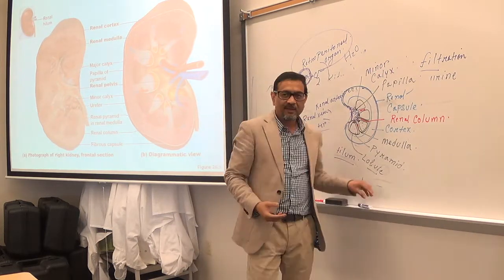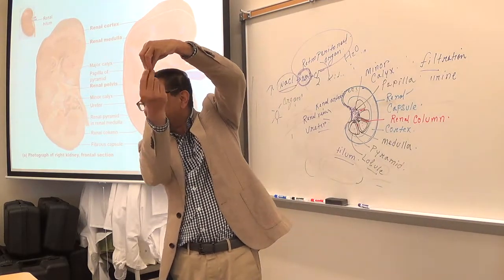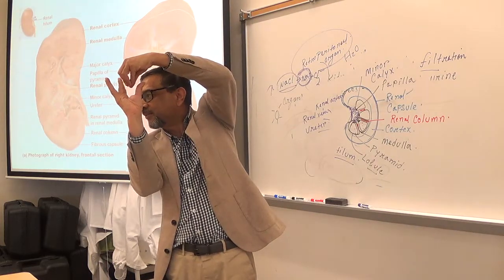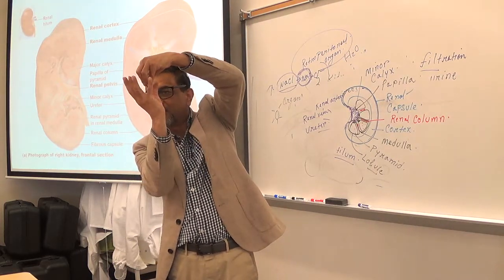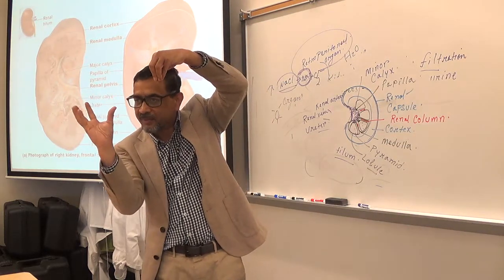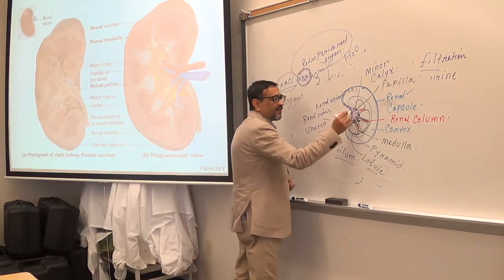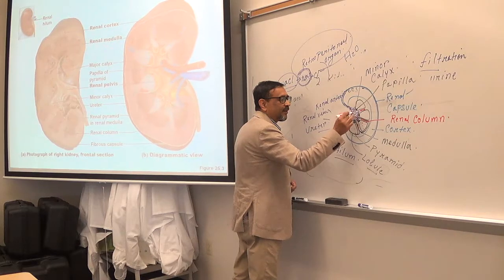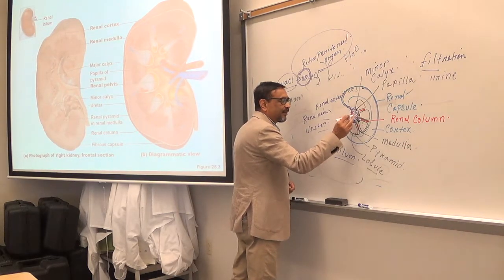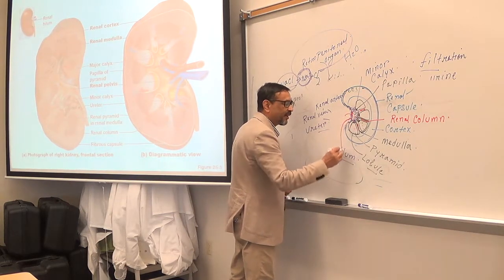Look at me. This is the pyramid. This is the papilla. Okay. So urine is secreted here, and this is the funnel here. Okay, facing the papilla. So it receives the urine. Okay, and this is called the minor calyx. Make sense? And few minor calyces join together and form a major calyx, and then from major calyx the urine enters into the renal pelvis and then ureter.